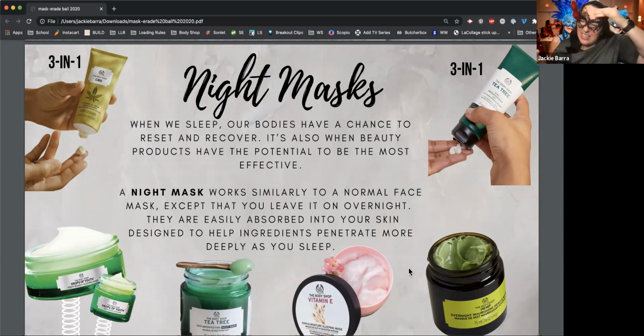And that's it, guys. That's the whole night mask. It is this really thick, moisturizing formula that absorbs super quickly. So you're not going to make a mess on your pillow, but at the same time, you're going to get all the benefit in these night masks that are super absorbing and rejuvenating and helping your skin to hold in that moisture.